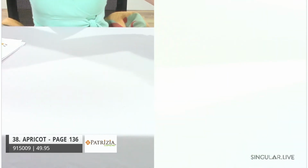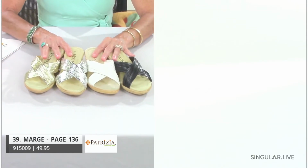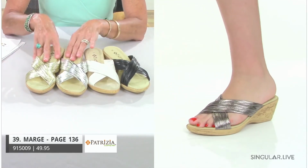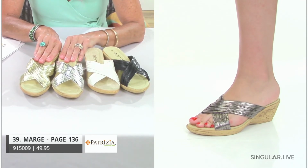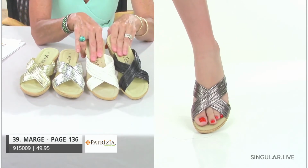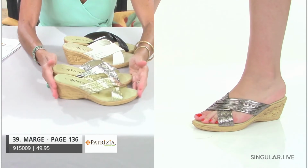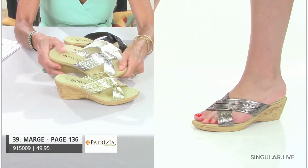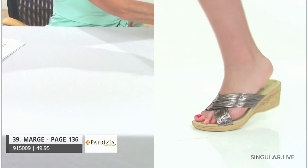So there you have Apricot, and then Apricot of course has a sister, and her name is Marge. So Marge has also been with us for a while, and she has a combination of uppers. So you have your metallics, you have your pewter, your gold, and your silver metallic, and then you also have your blacks and whites for a more classic look. But I really like the metallics, and I think that those can be also in the stores all year round. And she has a cork bottom. Again, made in Italy, super duper comfortable, and look at the price at $15.